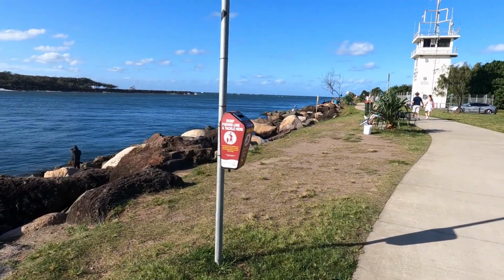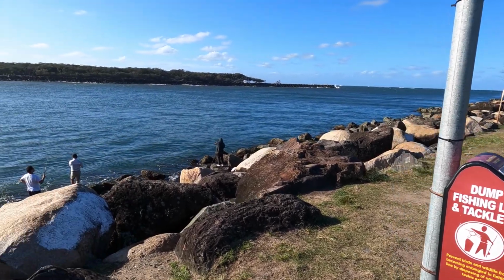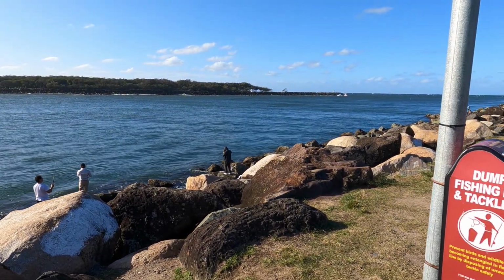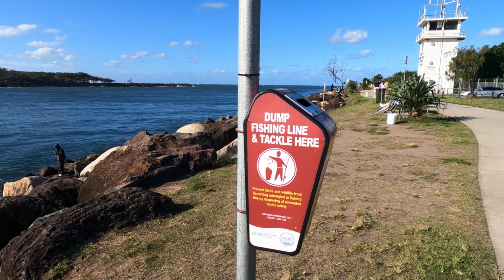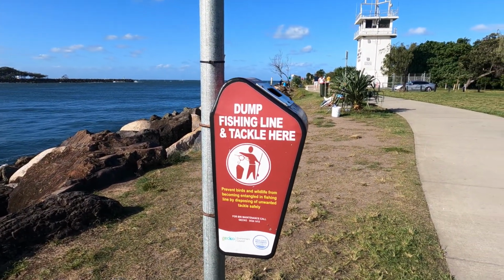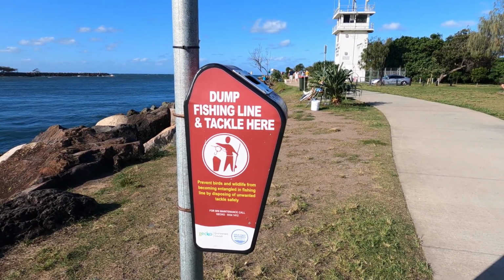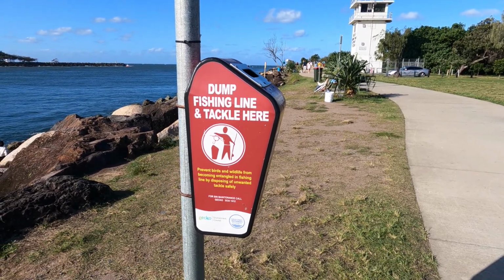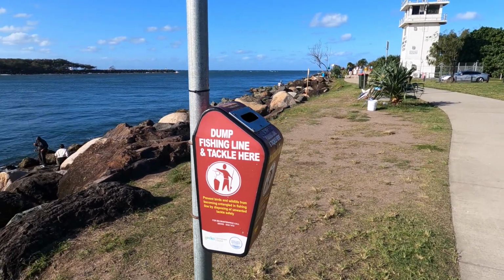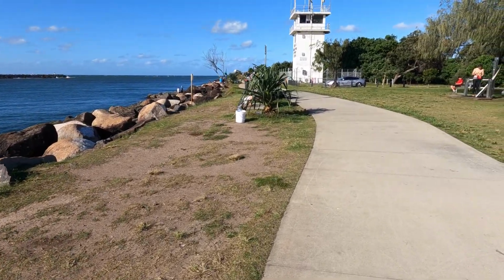Now this is a great idea. Obviously you can go fishing down here, and there are people fishing down here, but quite often when you're fishing your line will get caught up, or you'll cut some off, and you've got hooks and just the line as well. But along the walk here, they've got a dump for fishing line and tackle. It's like a sharps container, I guess, but for your old fishing line and hooks, to stop them getting tangled up in wildlife and children and humans.